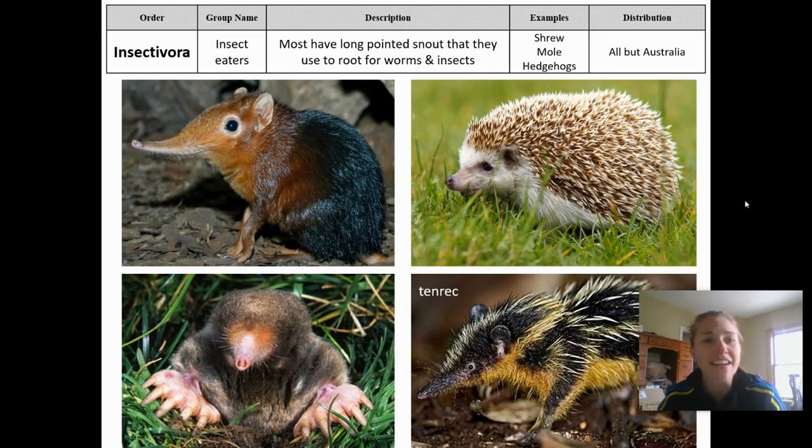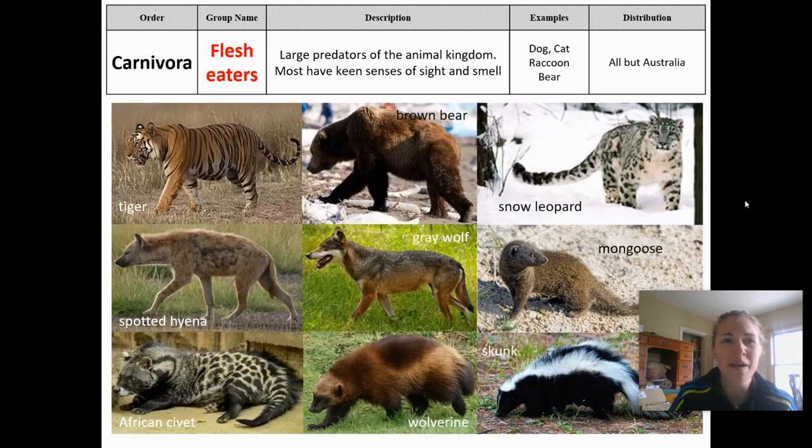Next, we have the insectivores. These are things like shrews, moles, hedgehogs. They specifically only eat insects. So their teeth tend to be little serrated teeth. And then they have those nice, cute, big noses that they can root around in the soil with. They live in all areas of the world except for Australia. They never quite made it there. So it's kind of an interesting fun fact.